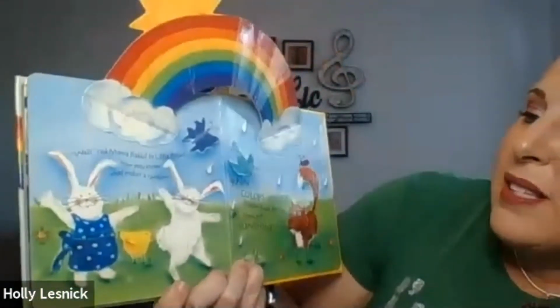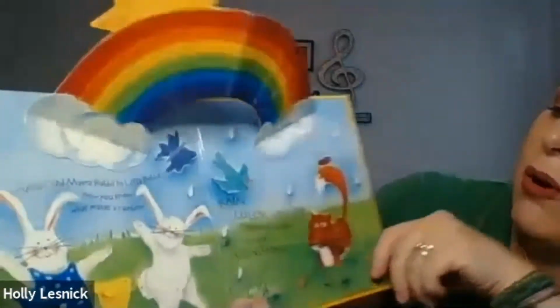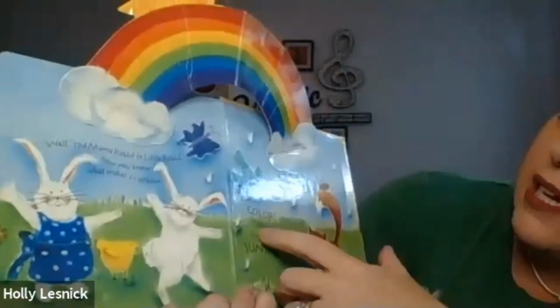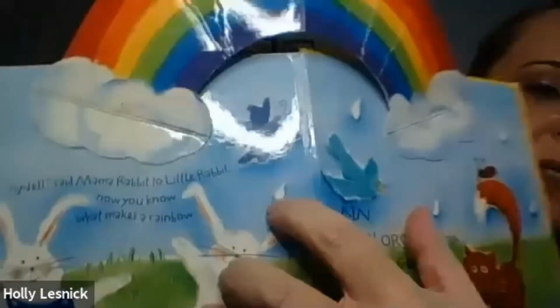Woohoo! Well, said Mama Rabbit to Little Rabbit, now you know what makes a rainbow. So we have to talk about the colors, of course. Red, orange, yellow, green, blue, and purple. And there's lots of colors in between. But you also need two other things, my friend. So I'm gonna point to it and see if you can see it.